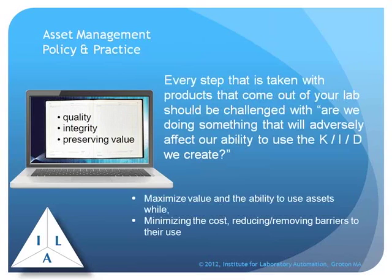One of the things we need to do is to challenge every step that's taken with the products that come out of laboratory work, with whether or not you're doing something that will adversely affect your ability to use it. The idea is to make sure we maximize the value and the ability to use the assets we have, while minimizing the cost by removing barriers to their use.